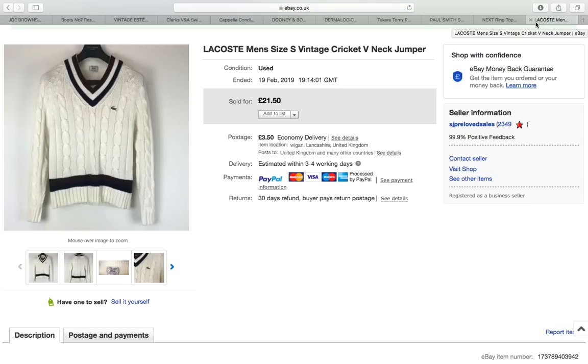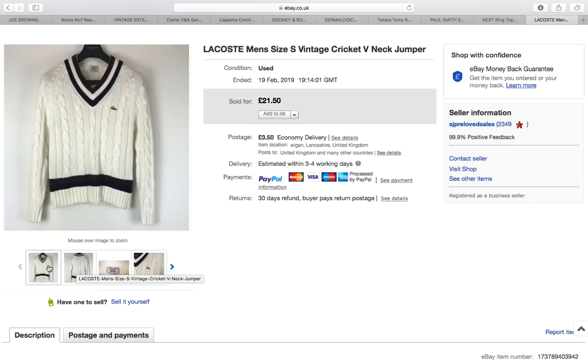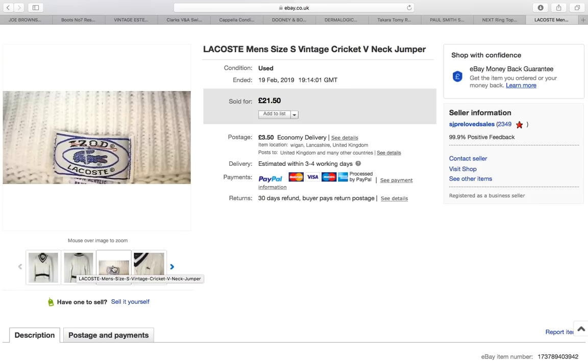Next is this men's vintage Lacoste. I call it like a cricket jumper. I wasn't really sure where to price this. Prices were all over the place, and it sold relatively quickly, and I think I may have undersold it, but I think it cost me £2. So, you know, any profit.